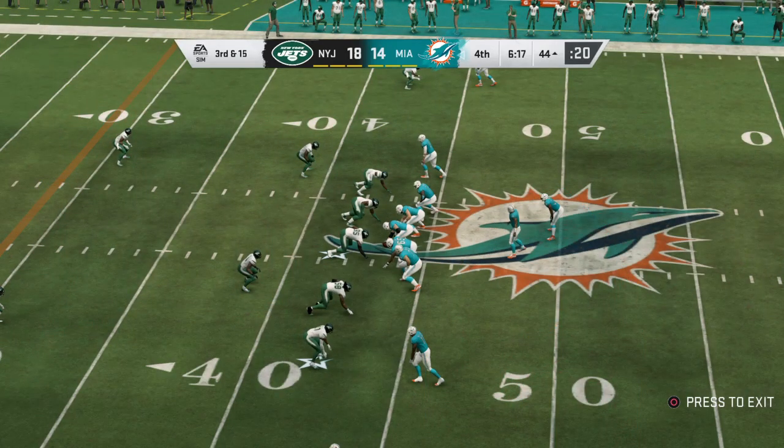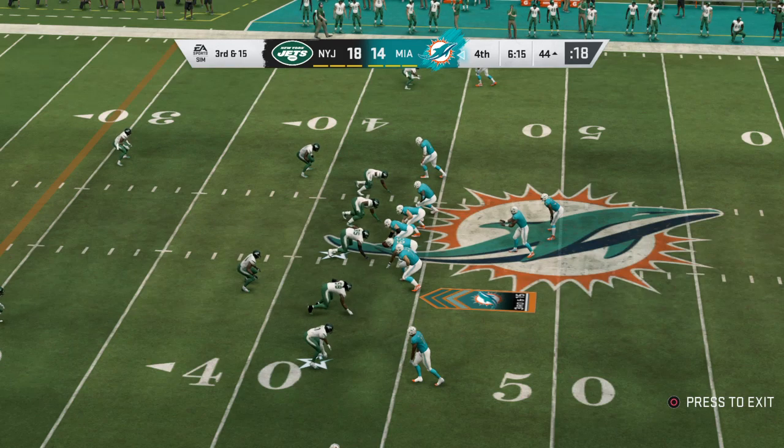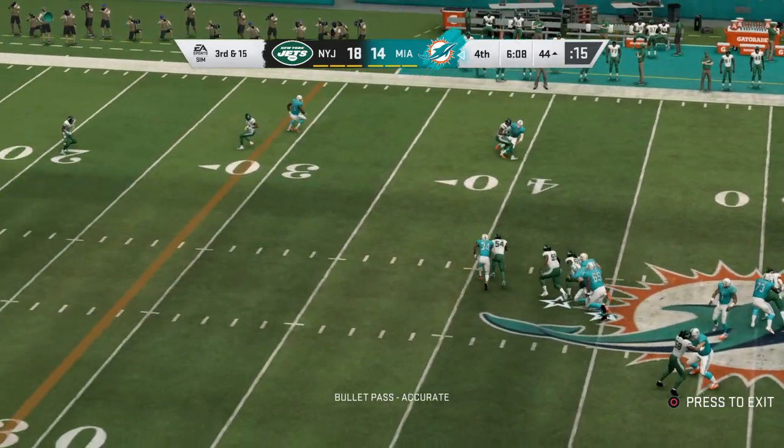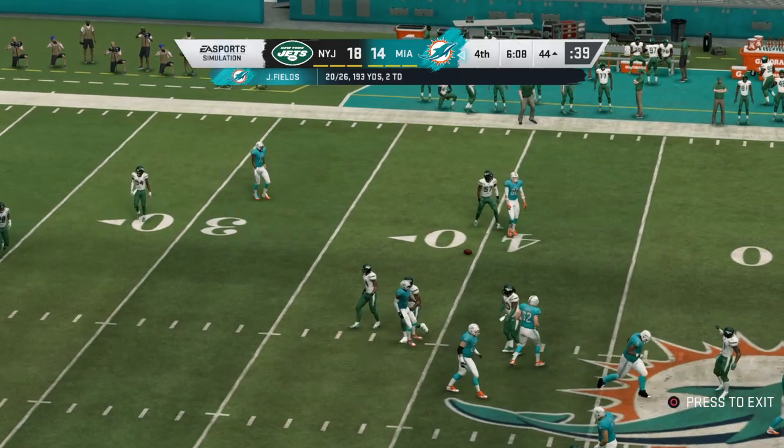The Dolphins on 3rd down. 3 for 7 so far in this game. This will be 3rd and 15. From the gun, Fields. And that is incomplete.